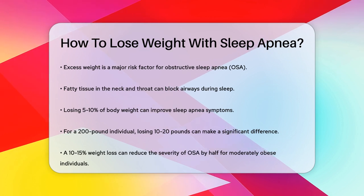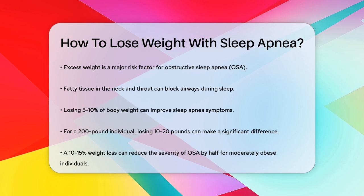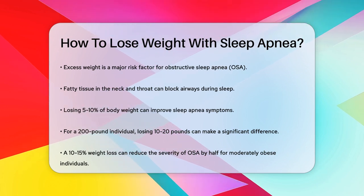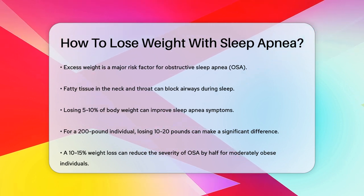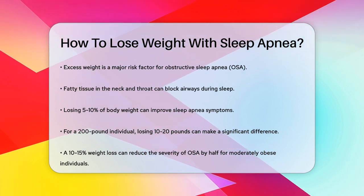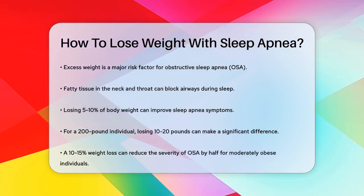First, it's important to understand that excess weight is a major risk factor for obstructive sleep apnea, OSA. When you're overweight, you tend to have more fatty tissue in your neck and throat, which can block your airway during sleep. Losing weight can significantly reduce this blockage.